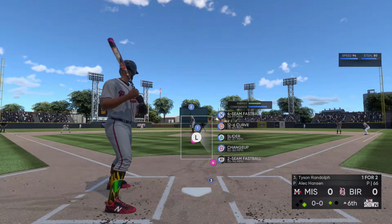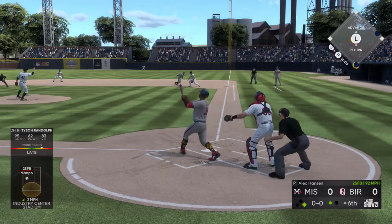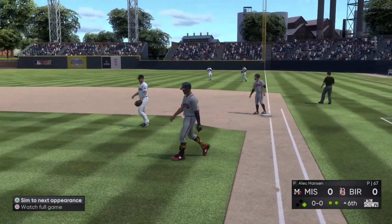Digging in next, Tyson Randolph. From the stretch, here's the pitch. Pops this one up just beyond the infield on the right side. Russell ranges back, and he has it for out number 2.